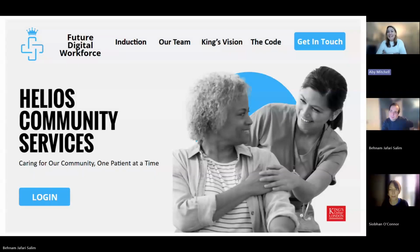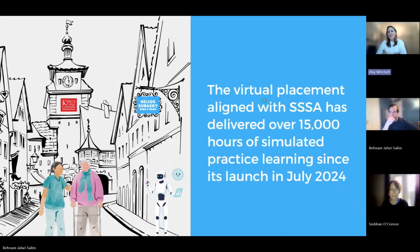We also recognise the need to reimagine how clinical education is delivered. To meet this challenge, we launched a bespoke virtual placement in July 2024, which has since delivered over 15,000 hours of simulated practice learning to our first and second year nursing students. The idea of this virtual placement was to prepare students for contemporary practice by embedding digital health in healthcare delivery, telehealth, virtual care competencies and skills that students may or may not see in traditional practice areas.